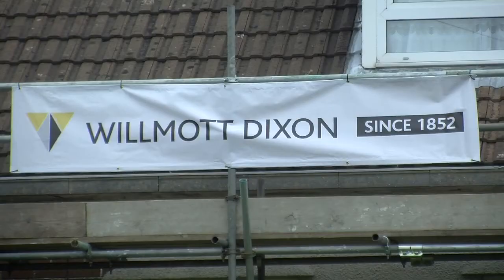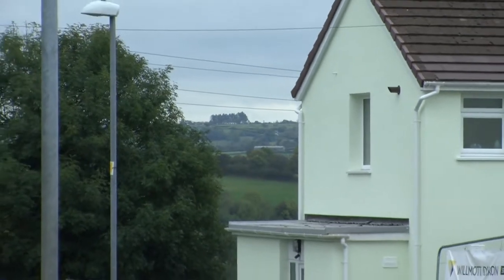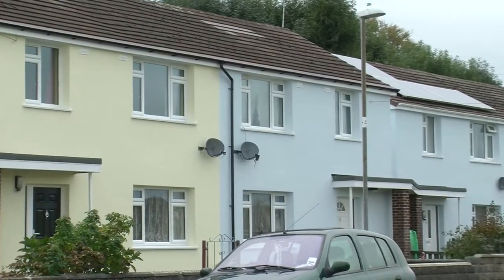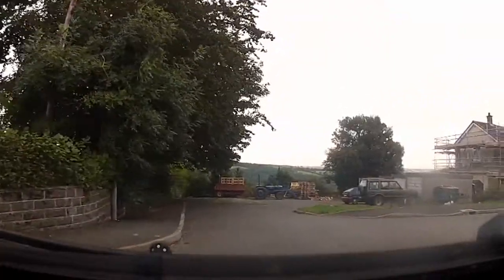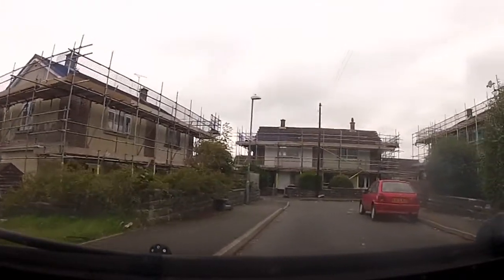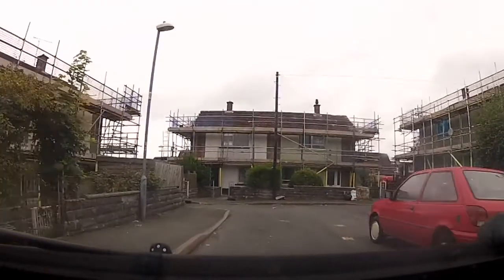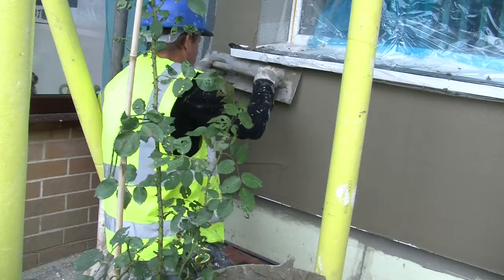My name is Phil Young. I'm the Arbed Project Leader for Willmott Dixon Energy Services. Willmott Dixon are scheme managers for the Arbed 2 ERDF project, which are undertaking energy efficiency works to domestic properties across the whole of Mid Wales and North Wales. The aim is to improve up to 2,500 properties over a 3-year period.